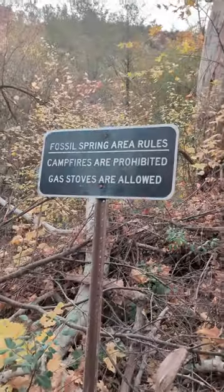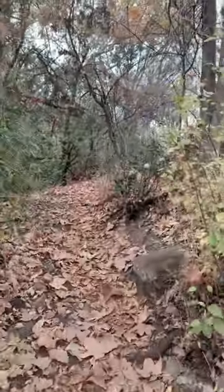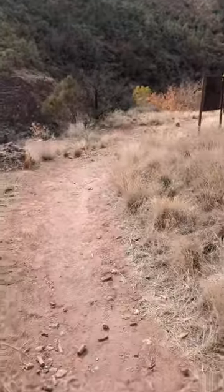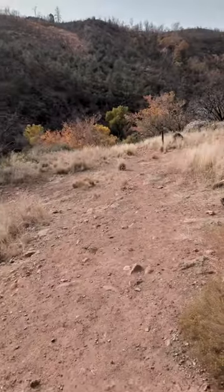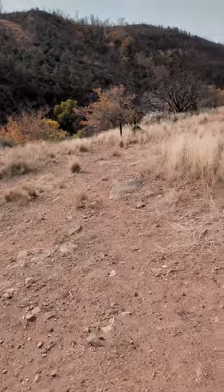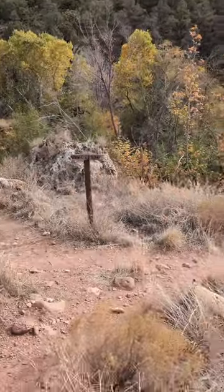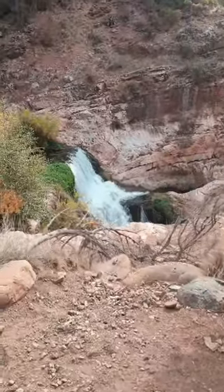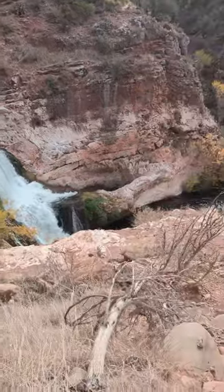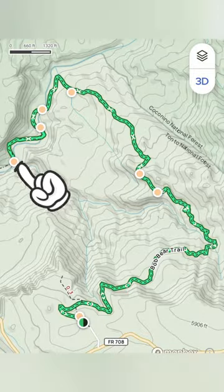You'll see a sign here. You can pause it to read that. So we have cleared the brush this time. And we are here. See all the stuff. That's trail to dam. Boom, trail goes that way. This is what we came to see. Here it is on the map.